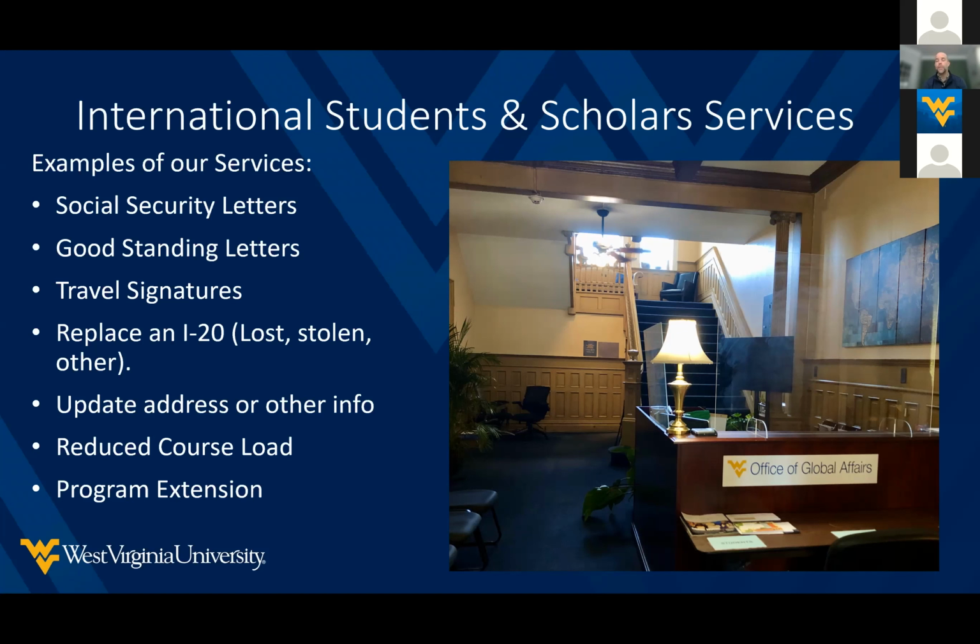Oftentimes, students will have to have already established seeing these types of doctors in order to have a medical reduced course load. And the easiest way to have them approved is prior to a semester starting. It's very difficult mid-semester to make this happen. Students will want to reduce a course load because they're having trouble in classes or maybe feeling stress of classes and want to drop down. That's not really what a reduced course load is for.